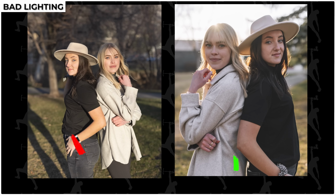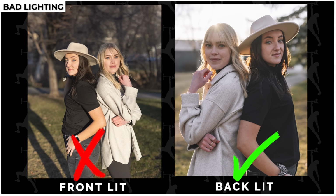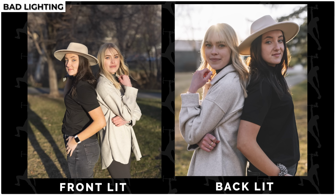But if you don't have access to flash or reflectors, then try to shoot during times of the day where you have cloud coverage or the sun is lower in the sky, and then use the sun as backlight rather than frontal light for a more even, flattering light on the face.